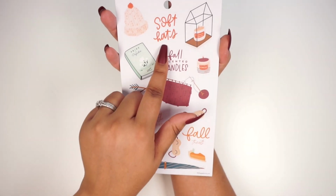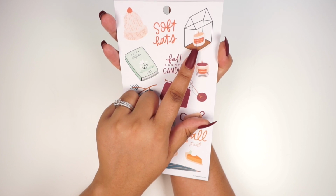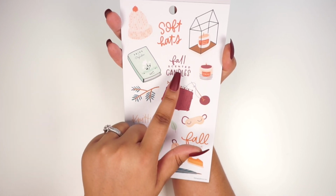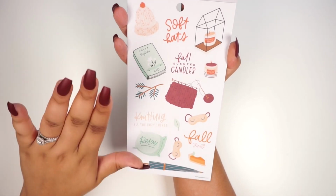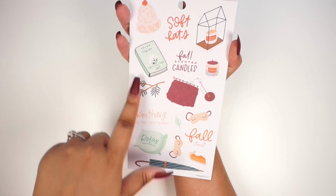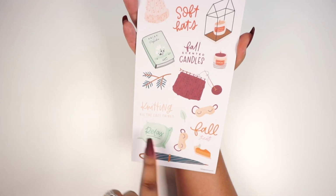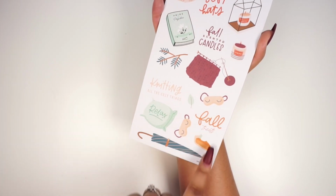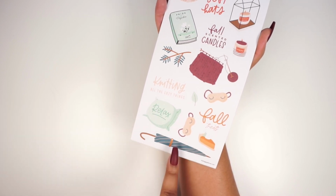Okay, so it says soft hats. We have this cage thing that houses the candle that says pumpkin spice. Fall scented candles. Yes, it's time for them. Let's bring them out. Autumn spice, Pride and Prejudice. We have this knitting situation going on. Knitting all the cozy things. We have the sleep mask, fall treats, relax, this cute mint pillow, and then this umbrella down here.